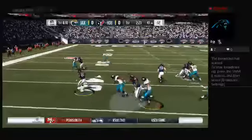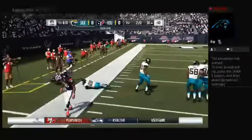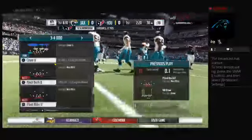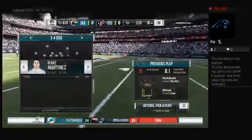Running game working. They'll stick with it on first down. Spinning away. Back-to-back 11-yard gains, and they've got another first down. So back-to-back big runs, picking apart this defense on the opening drive.